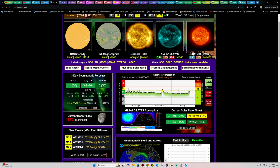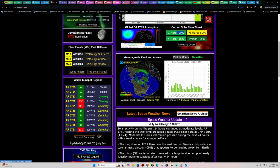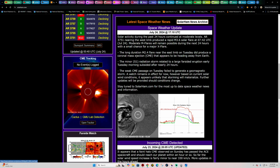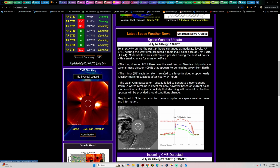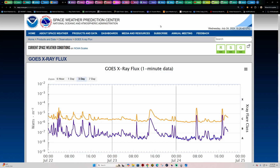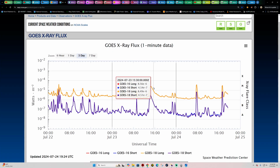So overall threat right now, somewhat elevated, 15% chance for an X flare. M flare around 60% chance, C flare around 99% chance or so. And of course there was a fairly decent far side explosion there. Not facing the Earth, but we did get the effects of the proton events from that major flare with the subsequent large CME headed away from Earth. That was a decent X flare, even though it didn't show up on the chart as an X flare because it's being blocked here by the sun in general.